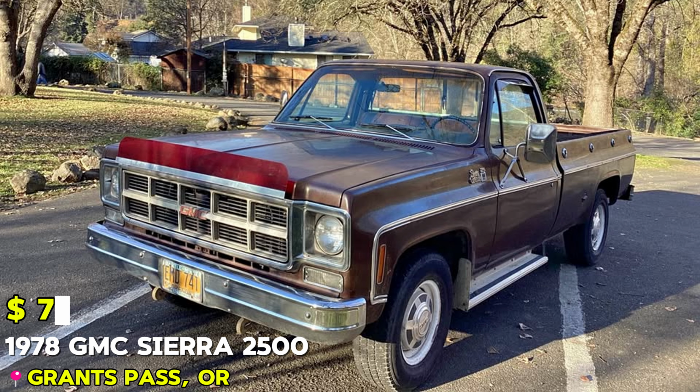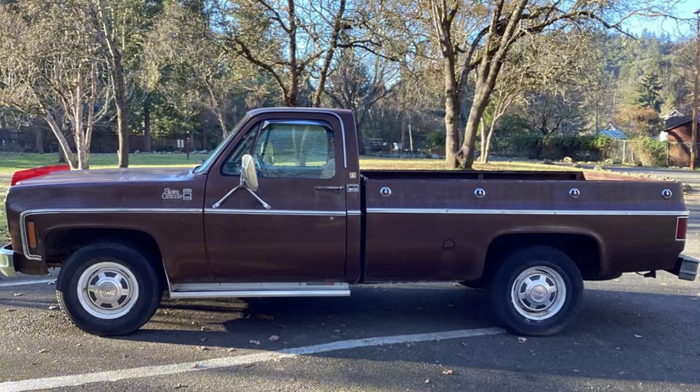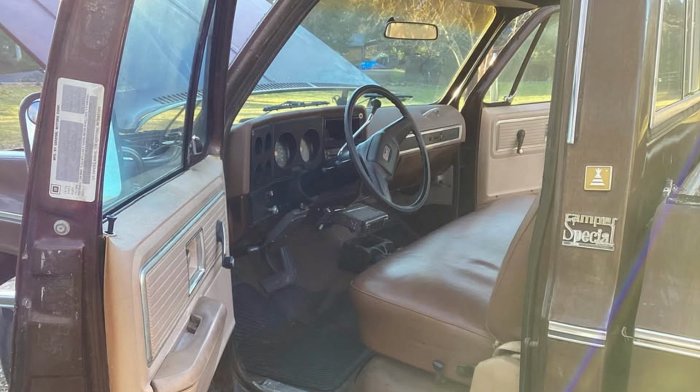1978 GMC Sierra 2500, price $7,500, with 99,000 miles on the odometer, it remains in strong running condition and continues to deliver dependable performance. The truck features a classic brown exterior paired with a matching brown interior, giving it a cohesive and vintage look that's hard to miss.